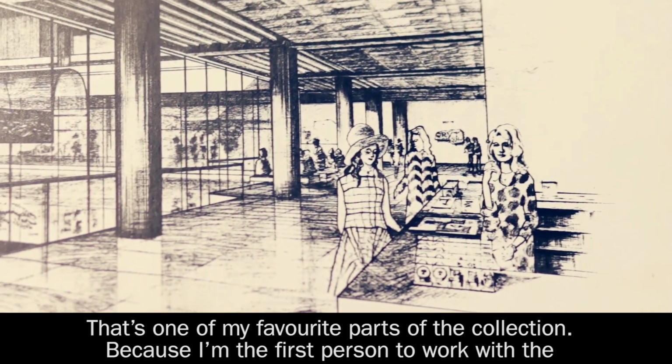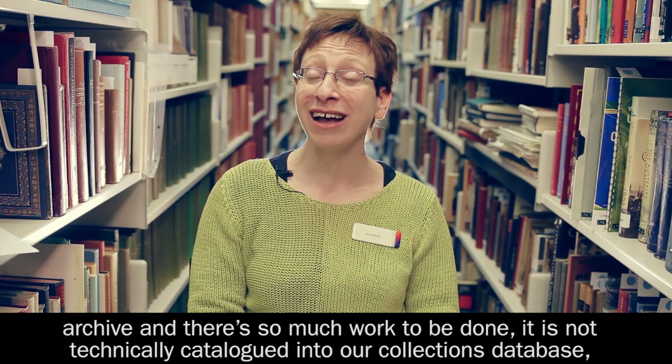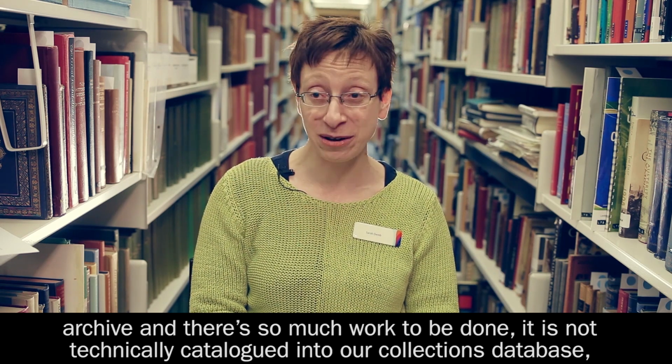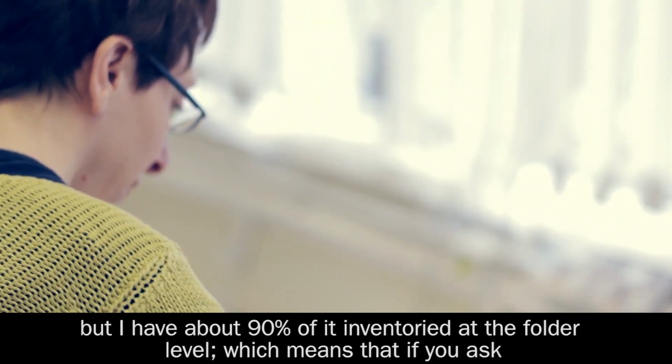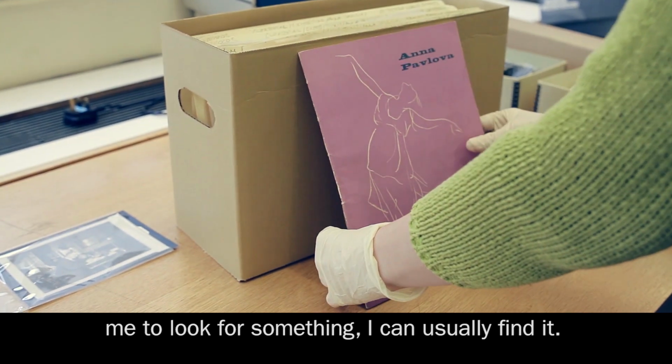Because I'm the first person to work with the archive, and there's so much work to be done, it is not technically cataloged into our collections database, but I have about 90% of it inventoried at the folder level, which means that if you ask me to look for something, I can usually find it.